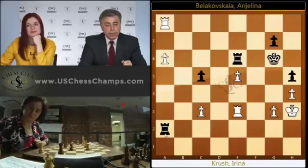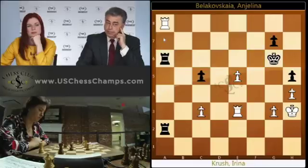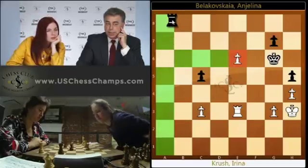Hold on, what just happened? Rook takes a6. I believe that has been played. Oh. So is Irina planning to go straight into a king and pawn endgame? Something like this?